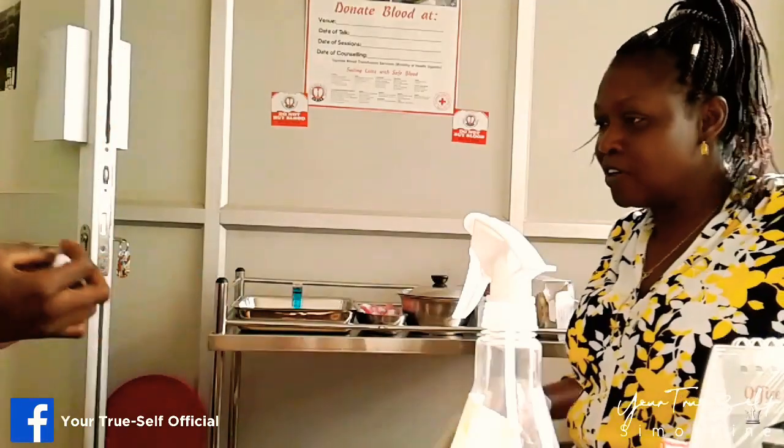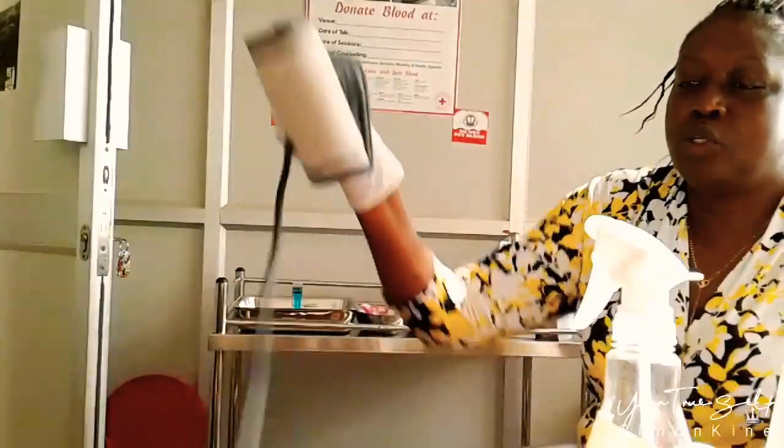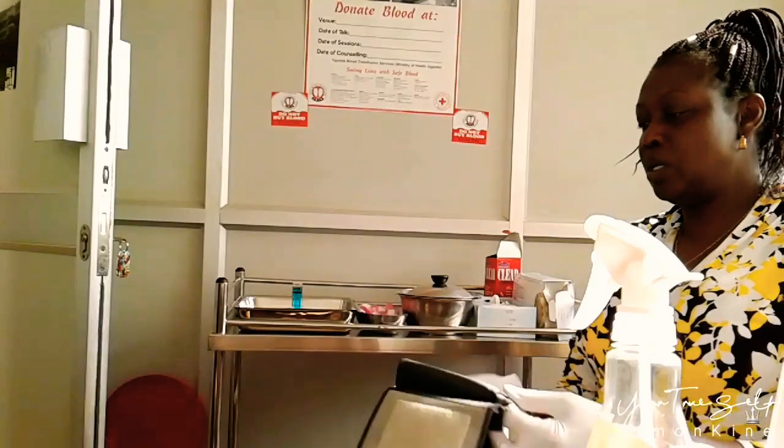By the way, before we go any further, before you go for any blood donation, you have to make sure you've eaten enough supper. You have to make sure you've eaten breakfast before you go for a donation. It's very, very much important. After the drop has sunk, it's a clear indication that yes, you have enough blood for you and enough blood to share. Then it's to check your blood pressure.